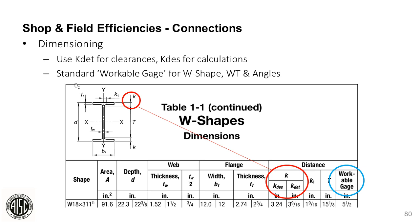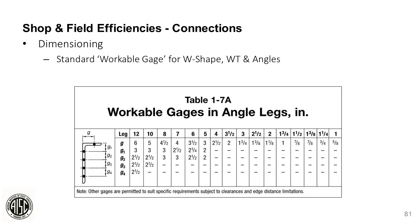Also, whenever bolting into the flange of a wide flange or WT shape, try to use the standard gauge spacing listed in that same table, shown here in the blue circle. Similarly, when bolt holes are designed in angles, make sure to reference table 1-7A for the standard workable gauges to locate the bolt holes whenever possible.